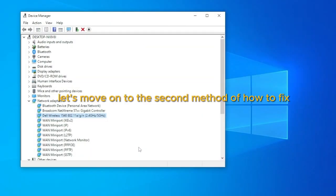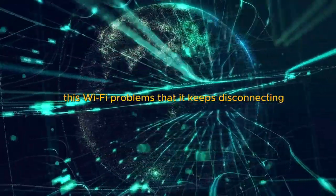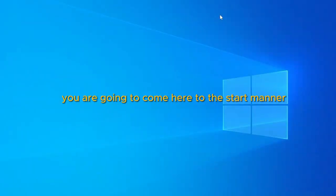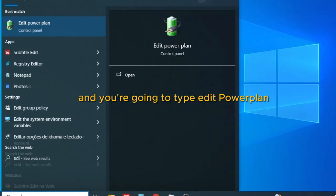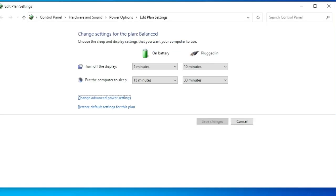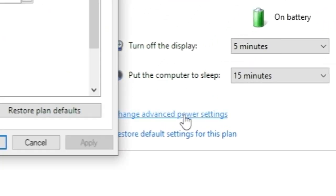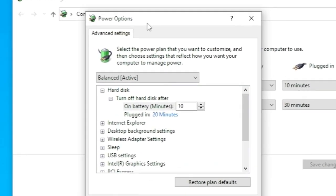If it didn't, let's move on to the second method of how to fix these Wi-Fi problems where it keeps disconnecting on its own. Once again, you are going to come here to the Start menu and type Edit Power Plan. Click on it and it will open this screen for you, which is the Power Plan settings. Click on the Change Advanced Power Settings option, and it will display this screen. When you get here, click on the part that says Wireless Adapter Settings.